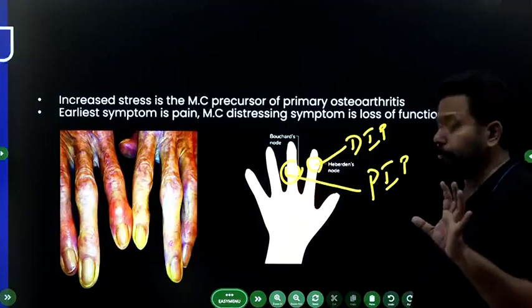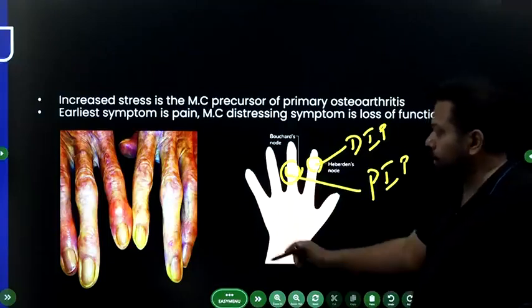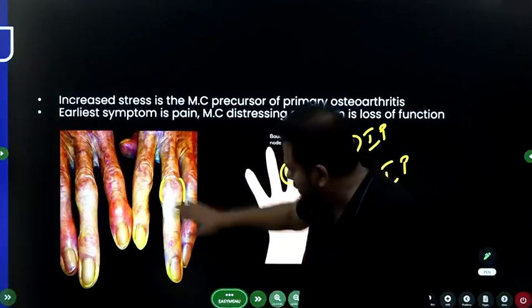So you should not think it is inflammatory. It is just a degenerative change. Look at the real time. You're able to see a bulge here. Okay. So this is in the proximal interphalangeal joint. This is a Bouchard's.